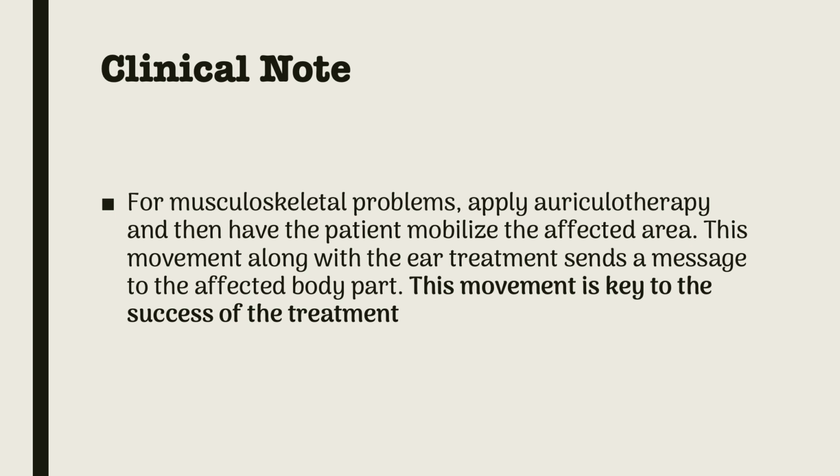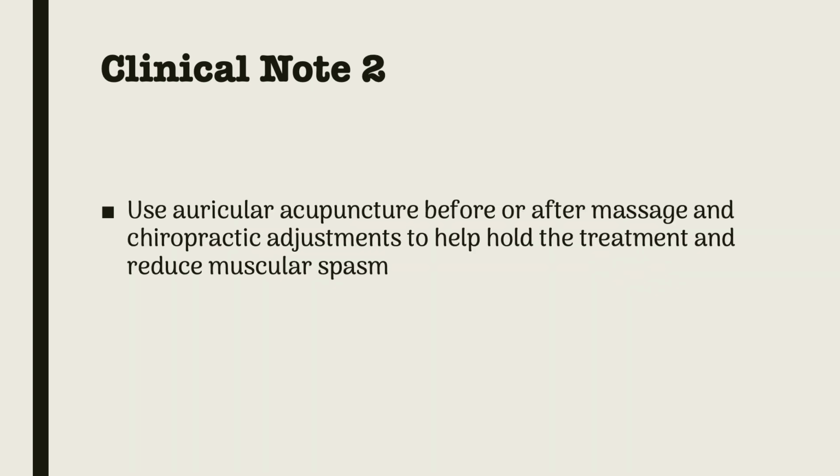For musculoskeletal problems, apply auriculotherapy and then have the patient mobilize the affected area. This movement, along with the ear treatment, sends a message to the affected body part. This movement is key to the success of the treatment. Use auricular acupuncture before or after massage and chiropractic adjustments to help hold the treatment and reduce muscular spasm.